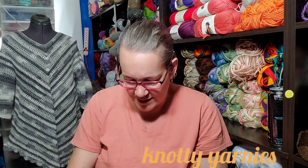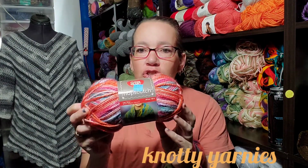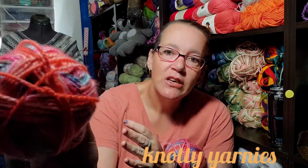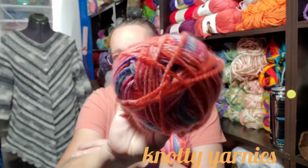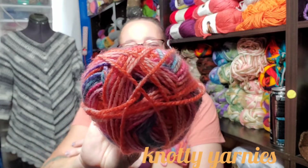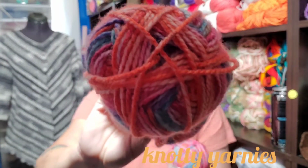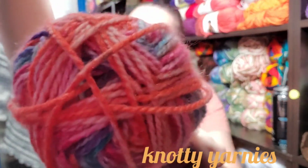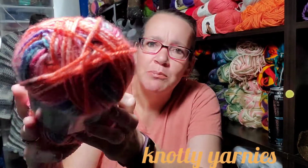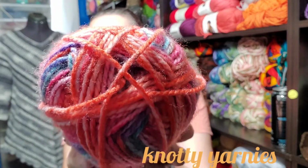The next one I purchased was Red Heart Hop Scotch. Check out the colors in this guy. Oh, blues and purples and oranges. The way I have the light today, it's just not showing. So wait, I'll see if I can tilt it a little. That's better. There.